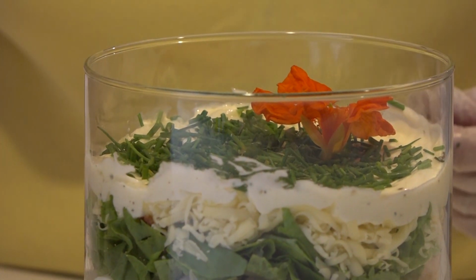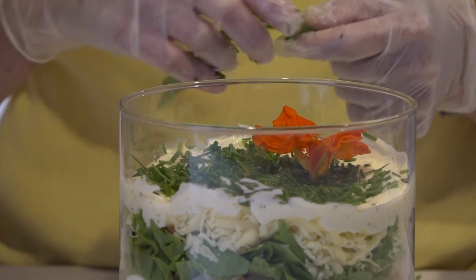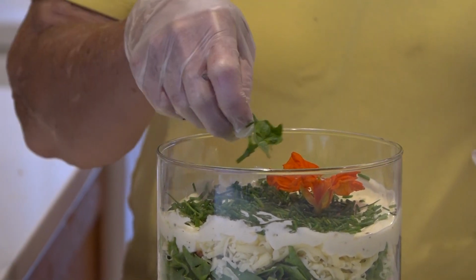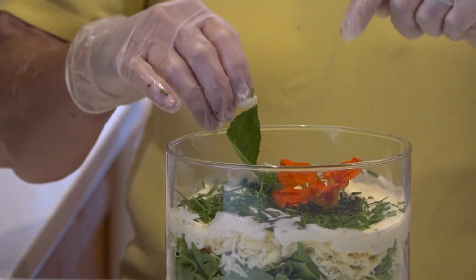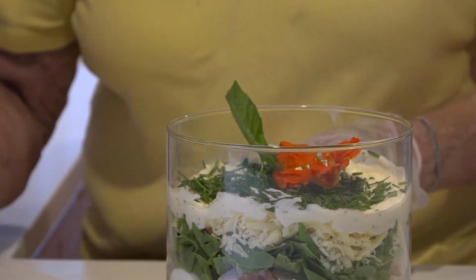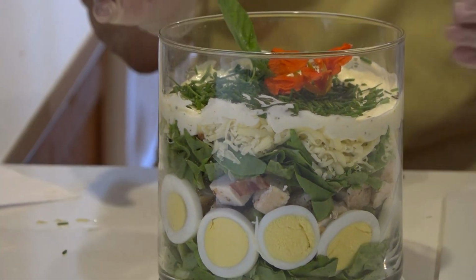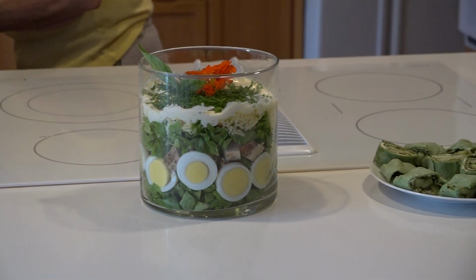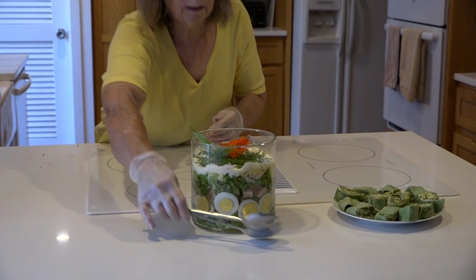And a little bit of basil. We did use Italian dressing, so I'll use a spot of basil in it as well. Now this can be covered with plastic wrap and go in the refrigerator until mealtime. And it's about as easy as it gets to get out a quick cold supper. Served with bread and probably a dish of sliced tomatoes. It makes a whole meal.